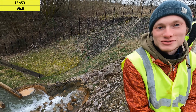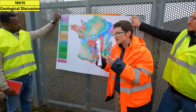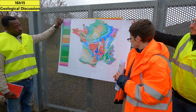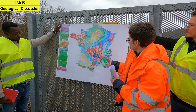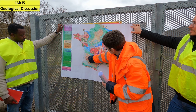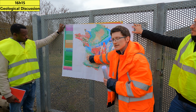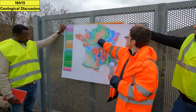All in yellow are more recent parts of geological layers. Aquitaine basins, Southwest basins, and the main one.